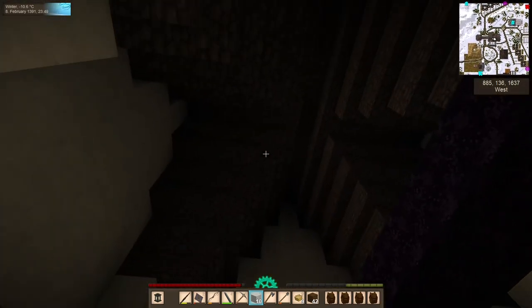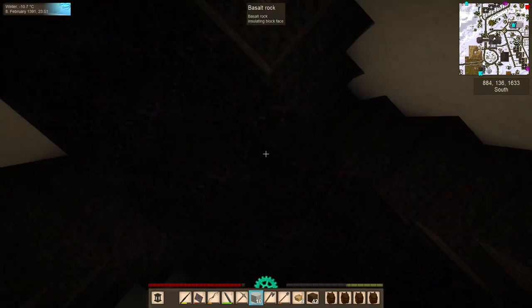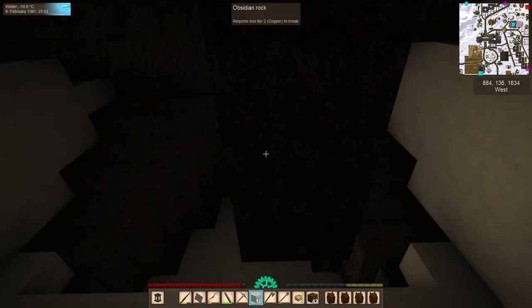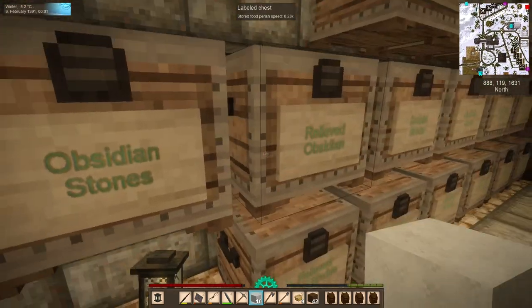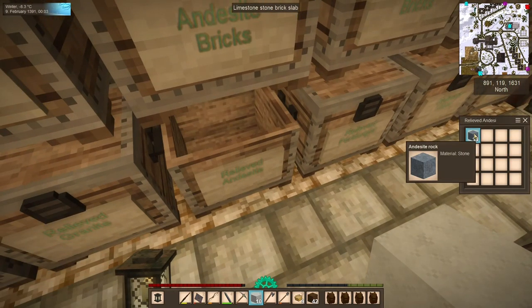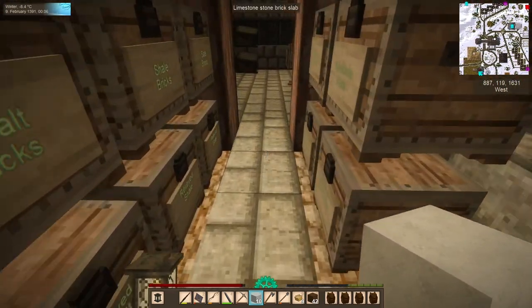But we're still going to need the andesite for the ceiling, for blue skies, and the obsidian. This is basalt, it's because it's chiseled. The obsidian rock for the ceiling here. And unfortunately, we are flat out of obsidian. If I can find it. There it is. Actually, we have exactly as much andesite for the ceiling as we have obsidian. So, we are going to need to go and retrieve some.